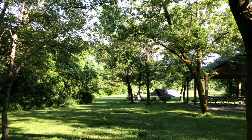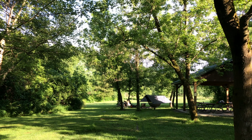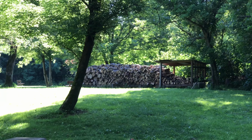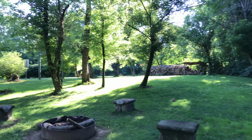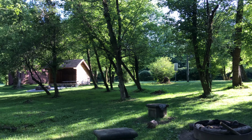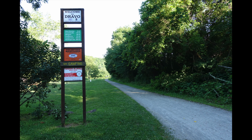Some other first tourists I've seen, they were coming from DC to Pittsburgh. They're going to make Pittsburgh tomorrow. Tons of firewood, which is kind of cool. But, quite nice. About 6:30 on July 6th, 2018. On my way to Cedar Creek.